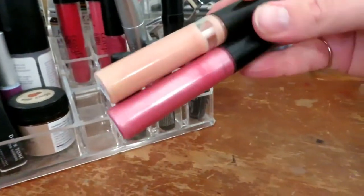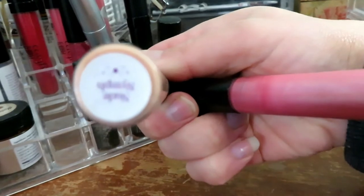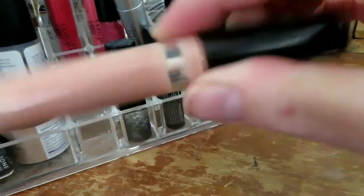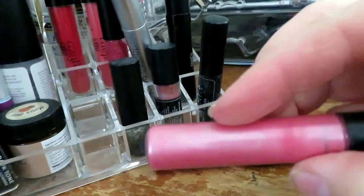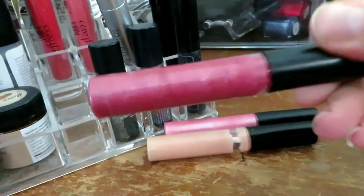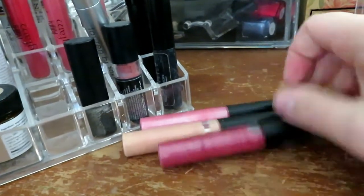These are also Poofy Organics. These three, I think some of them are discontinued. I bought them when they were discontinuing some of them. I have a nude color, this color with a slight pink, and this one's a shimmery. These ones were only out in the spring and the summer. It's a watermelon-y color, Pink Passion.